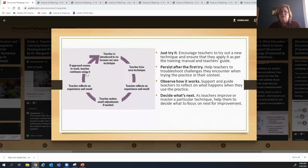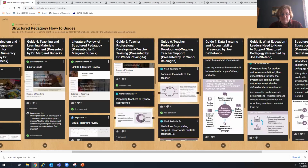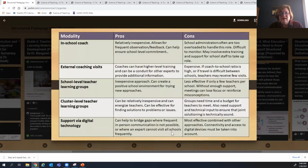How that support that will get them there may not look the same everywhere. It may depend on what's already in the system, what teachers are used to and makes them feel comfortable. Even geographical factors can play in. So there are a number of different modalities for providing support that have been used and have research evidence.